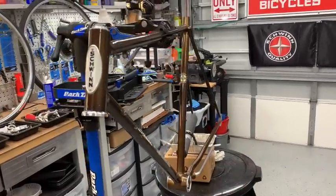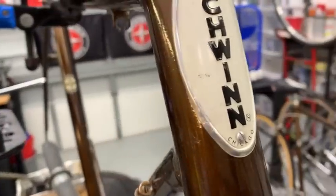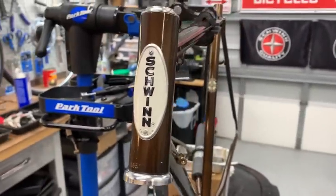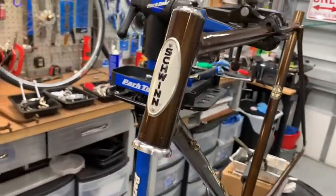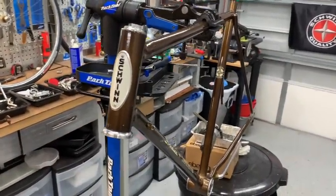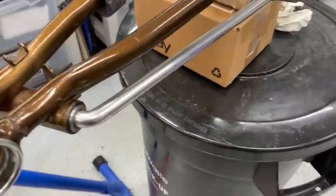But anyway, got the badge back on it. The little ding came up a little better because it was dented, so I was able to push it out. But I wanted to keep the original badge because it's got a really nice shade of off-white on it now. And kickstand cleaned up really nice. Check that out.